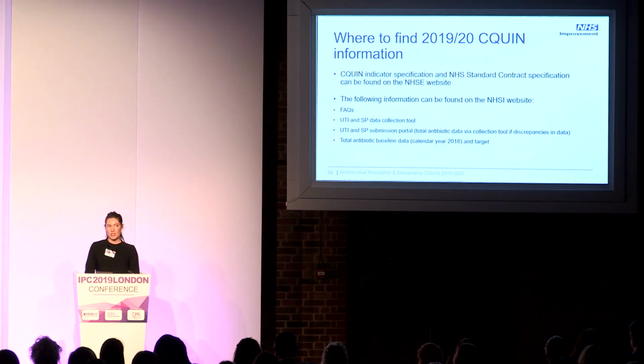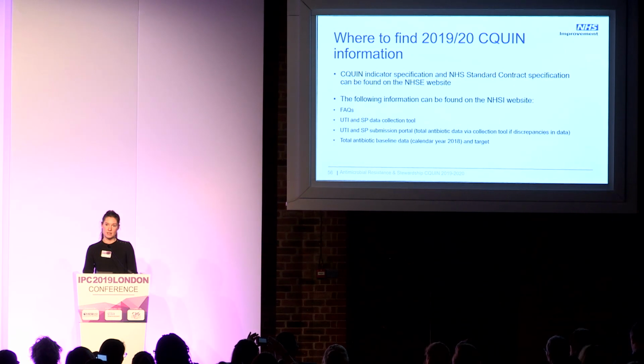So further information should be available next week on the NHS England website. And as always, we host information on the NHS Improvement website as well to provide a lot of guidance and advice. We'll have frequently asked questions uploaded, as well as the data collection tools and the submission portals. There'll be total antibiotic baseline data with the targets published on the NHSI website.